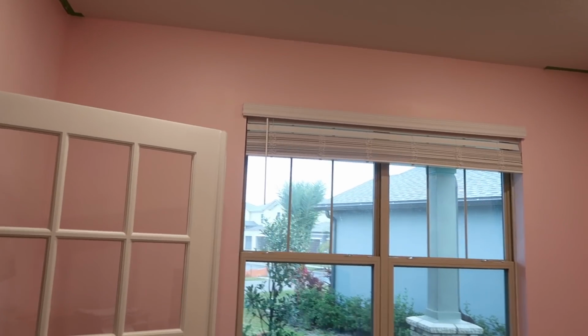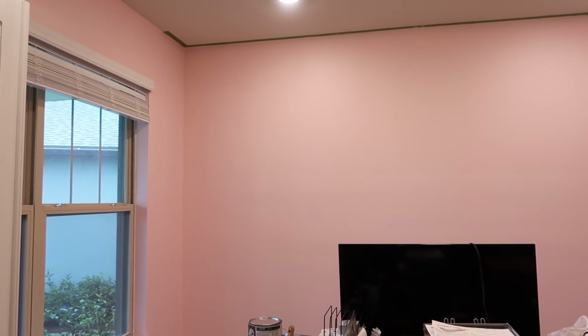tonight, I don't think, because I want to let it dry completely and then see where I'm at with spots that need touch-ups. But for now, I'll give you a glance at what it looks like right now because I'm so happy. I love this more and more every time I come in this room. I'm very happy. So we've got some really dim natural light coming in from outside, but I think it looks great. I'm so happy. I really, really love this color.